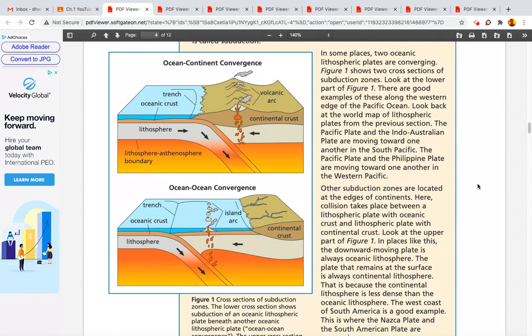Other subduction zones are located at the edges of continents. Here, collision takes place between a lithospheric plate with oceanic crust and a lithospheric plate with continental crust. Look at the upper part of Figure 1. Okay, so they're asking you to look at the upper part here.